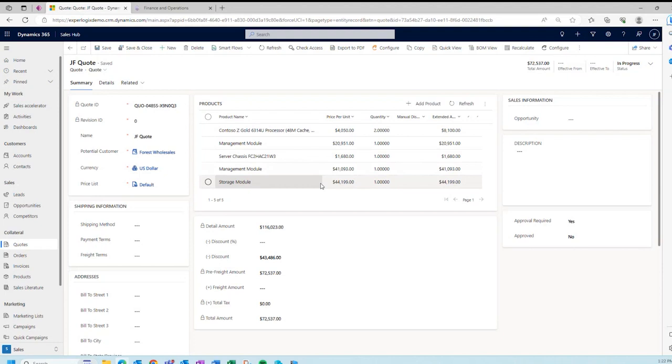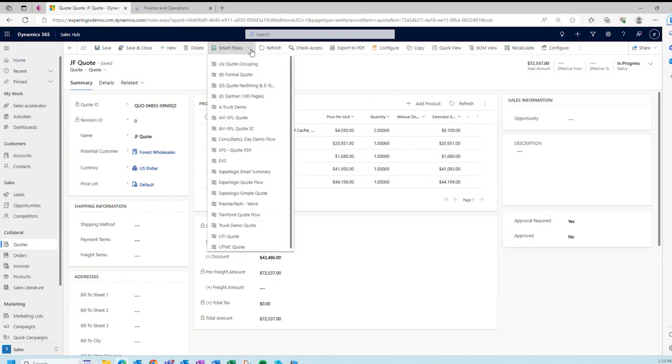And now what we can do using our document automation solution is use all of the details right here to send out a neatly appropriate quote containing all the information. So how we would do that is go to our Smart Flows button right here, also embedded into the ribbon, which shows you all the flows of the entity that you are in right now. So this shows all different kinds of flows for a quote entity. So based on your quote, you could use a different flow, send more information or less. It all depends on what you want to do.